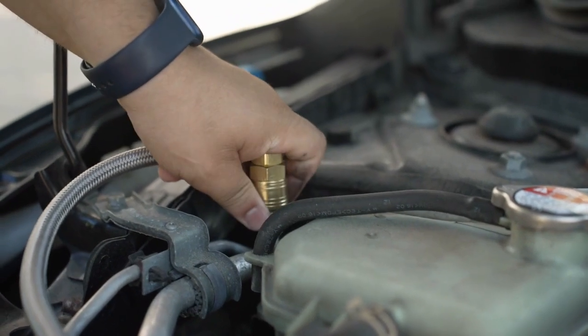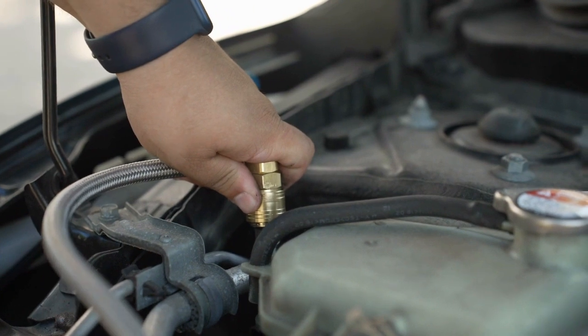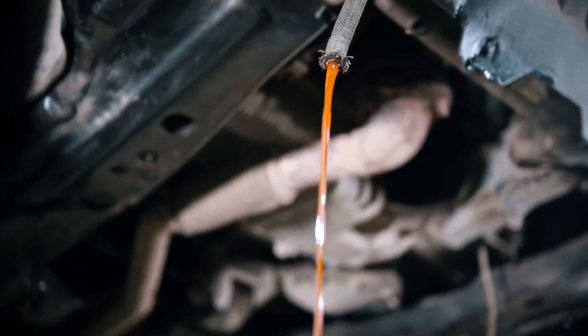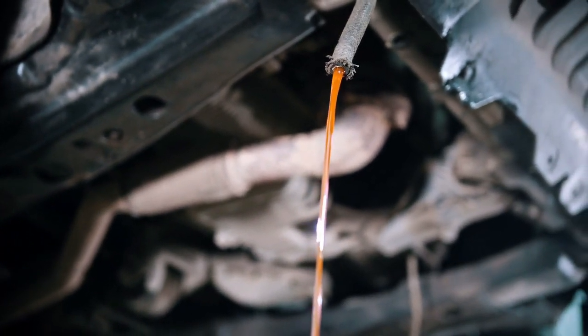Fuel hoses transport fuel from the fuel tank to the engine, ensuring a steady supply of fuel for combustion. Any leakage or damage to these hoses can lead to fuel leaks, reduced engine performance, and potential fire hazards.